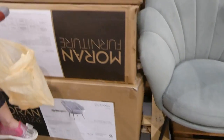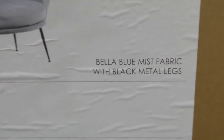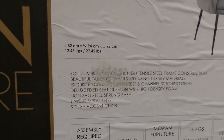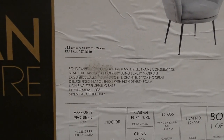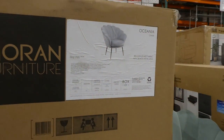So it says Bella Blue Mist Fabric with black metal legs, exactly. So it's 82 centimeters by 94 centimeters wide by 92 centimeters in depth. And then it's 12.45 kilos or 27.45 pounds is what it weighs itself, not what it holds, obviously.